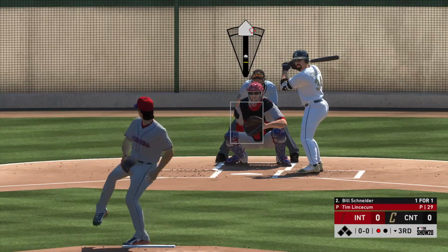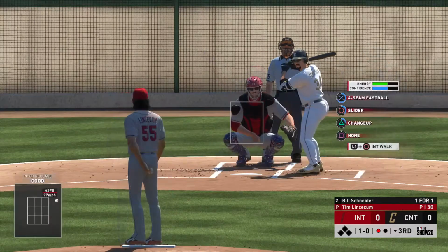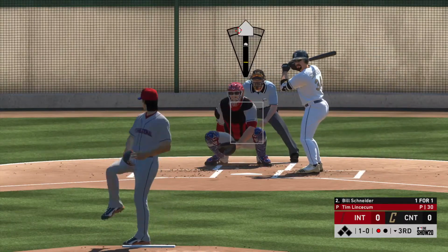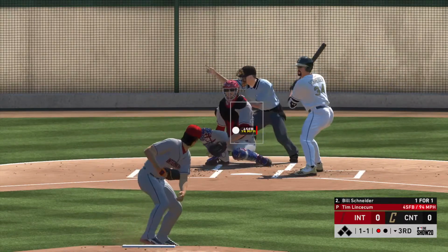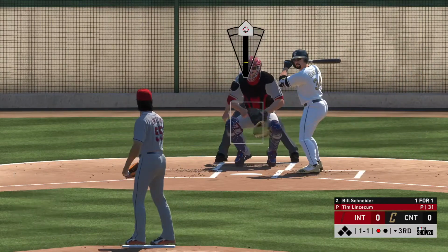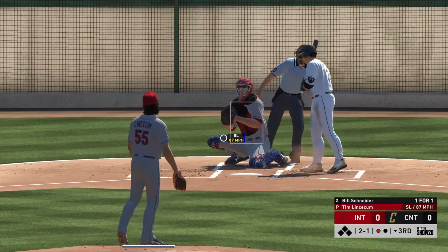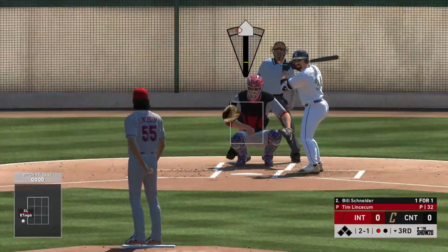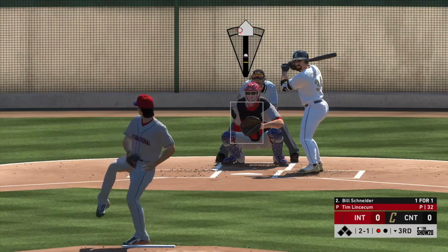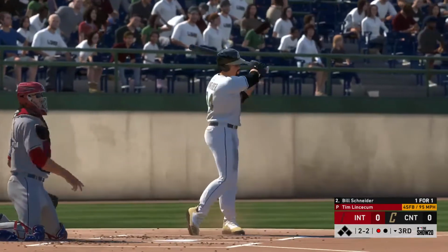He's ready. Here's the first offering. Bill Schneider is in for the second time now as he looks at a ball inside. 1-0. Fastball at 94 miles an hour, and it's 1-1. And they'll turn to the slider here, and it just misses. 2-1 now. Hey, after the double at his first at-bat, looks like he's trying to pitch around this guy a little bit. The count now at 2-2.